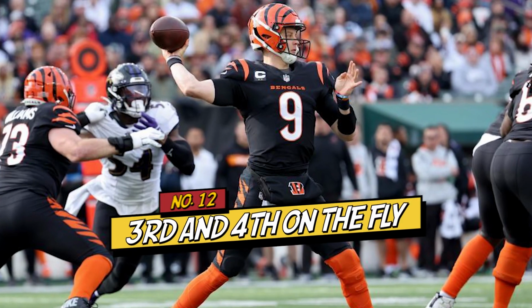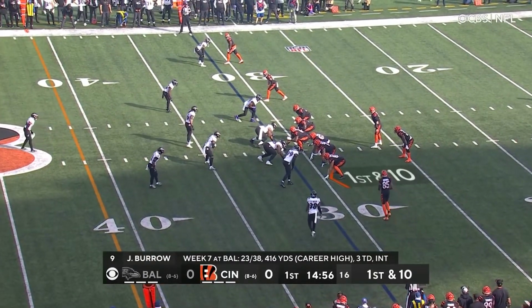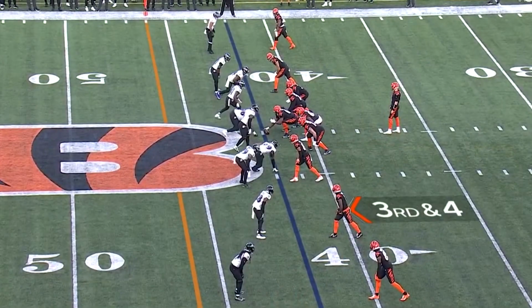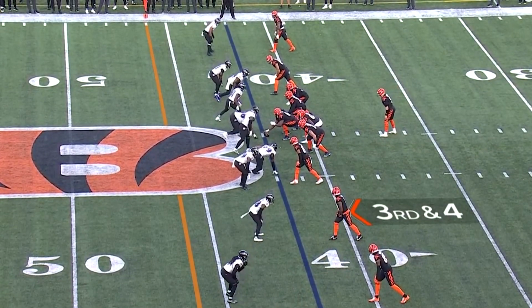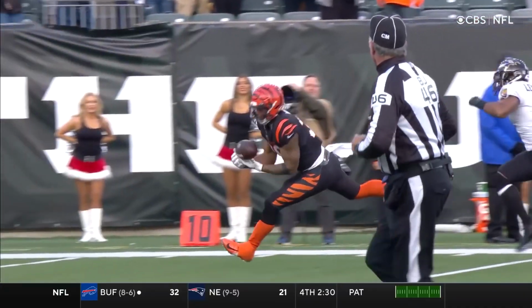Number 12, 3rd and 4th on the fly. Yeah, this fantastic play happened during the Bengals game against the Baltimore Ravens. Right into the 3rd and 4th. The Ravens really thought they had time, but then they never did. Yeah, well, the announcer nailed it there. What a throw on the fly.